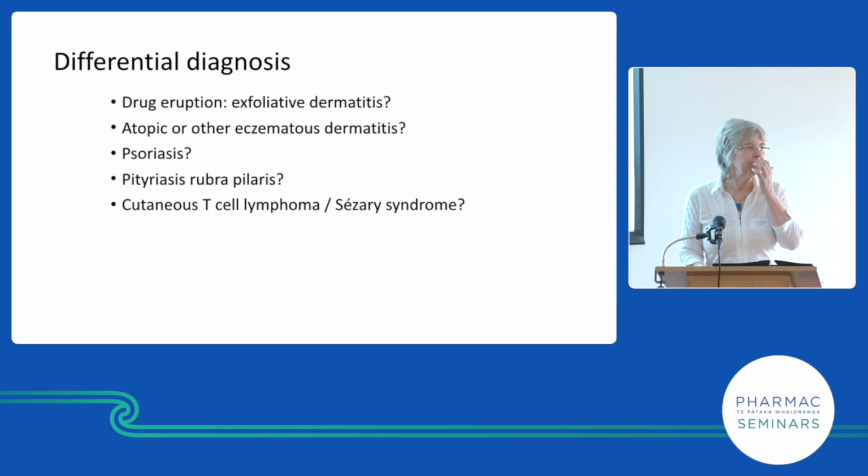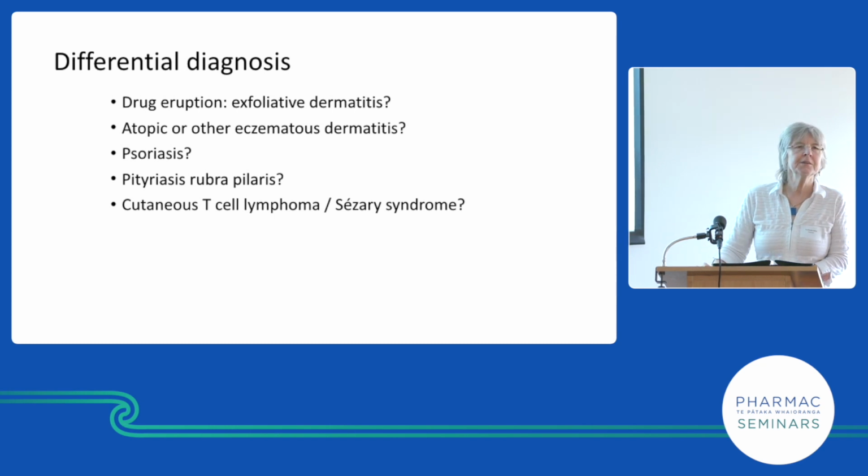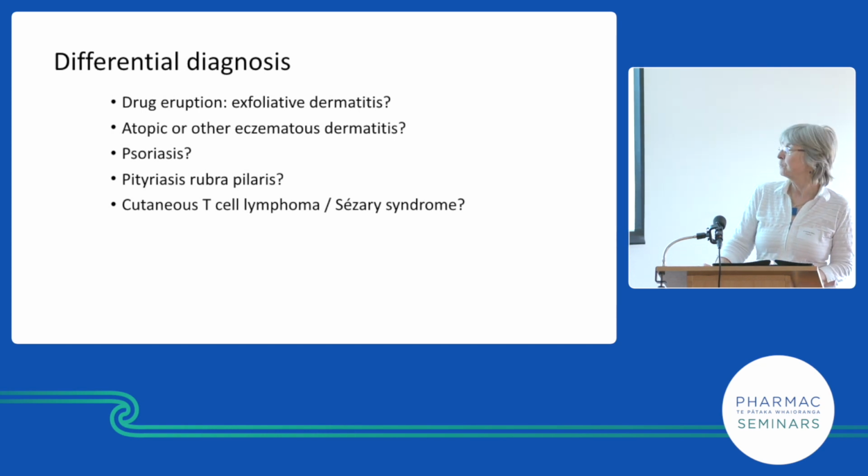But half the time the patient will say it's those drugs did it to me, but actually the drugs were saving him from doing it before. Psoriasis. So severe psoriasis can become erythrodermic. Those patients are usually quite well with their erythroderma because it's a gradual process, their skin's got used to it, and they're not so ill on the whole. Pityriasis rubra pilaris is a rare condition that looks a bit like psoriasis, but it isn't, and causes erythroderma.